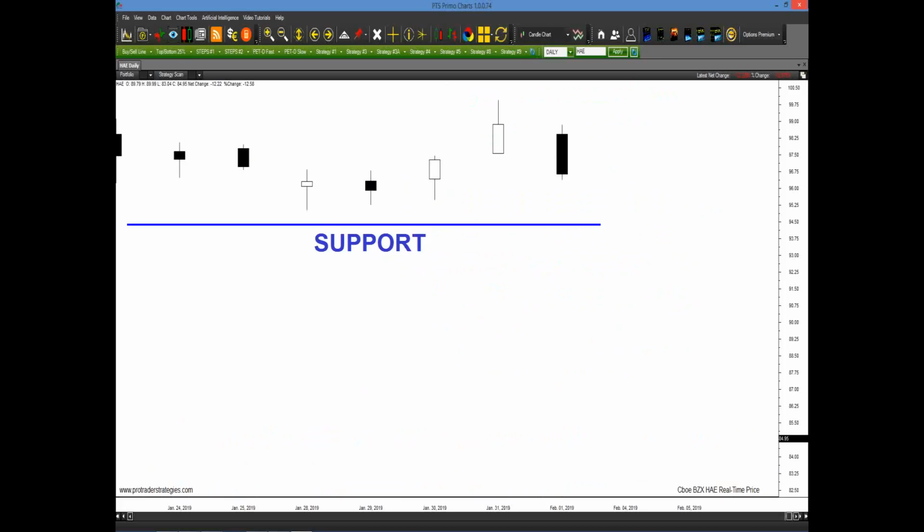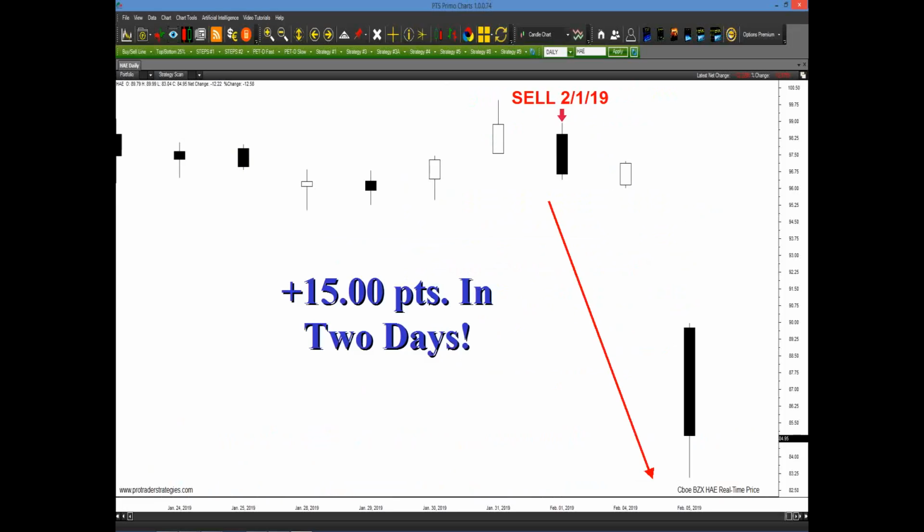By using a few simple indicators, proprietary settings, and their relation to the stock, it would actually be telling you that there's no support here. We're actually generating a sell signal. On the 1st of February, just this past week, a sell signal was generated in HAE. 2 days later, the stock fell 15 points.